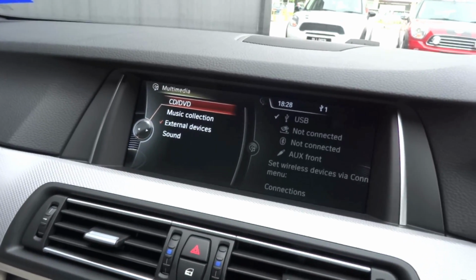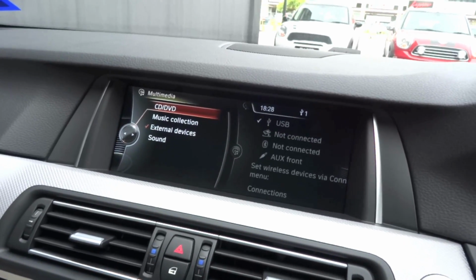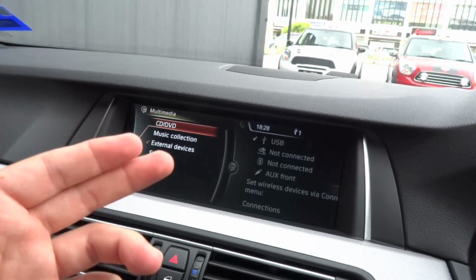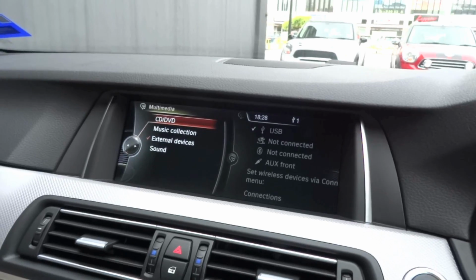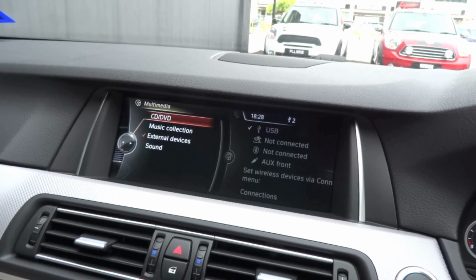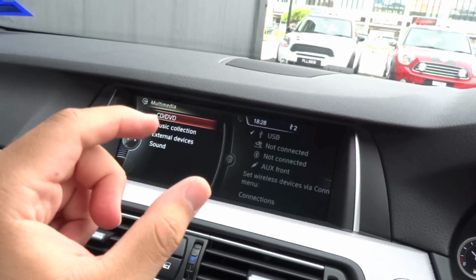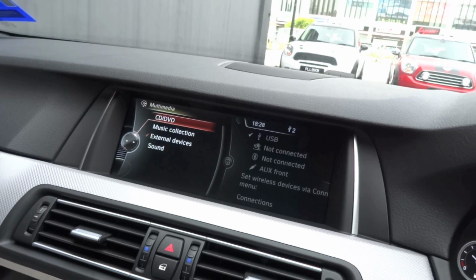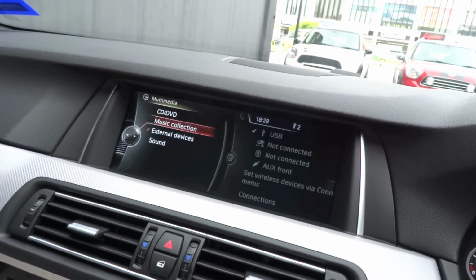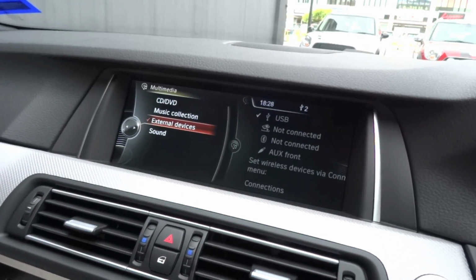You can access your CD, DVD menu from here. Access your music collection. This system has a hard drive built in for navigation, but that hard drive is also partitioned off. I'm not too sure what's the actual capacity, but that part of the hard drive can be used to store your music, hence music collection. External devices basically brings us back to your menu on the right.